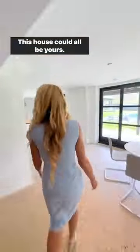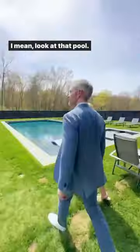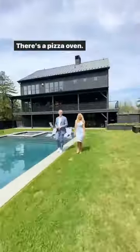This house could all be yours. 10,000 square feet, $10 million, New Hope, Pennsylvania. I mean, look at that pool. Look at the outdoor gazebo. There's a pizza oven.